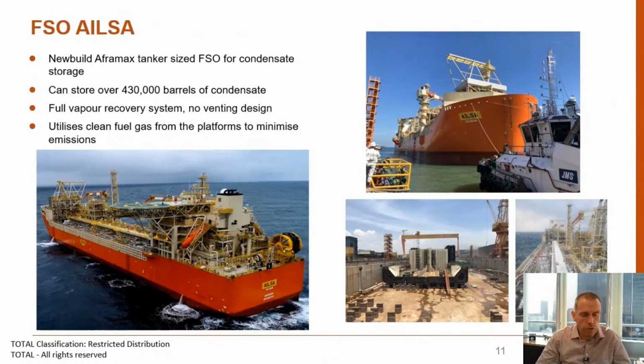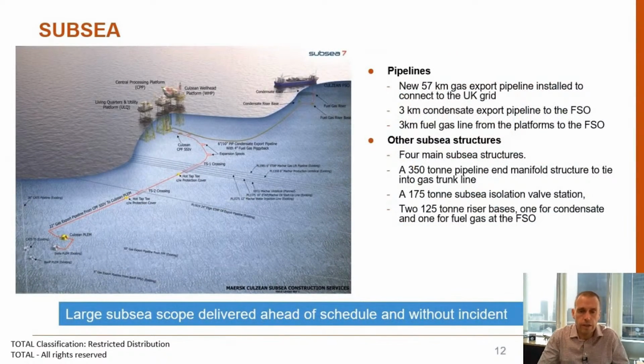Although we don't produce a lot of condensate, it's quite difficult to handle. It has a high wax content, and therefore we decided to install a dedicated floating storage and offloading vessel, the FSO. We also decided not to use a conversion. We felt from operability and environmental standards, it was easier to design a vessel as a new build that was then tailor-made for our specifications. It also gave far greater certainty on outturn cost and schedule. And therefore we built the FSO in Singapore with Modec and Sembcorp Marine.